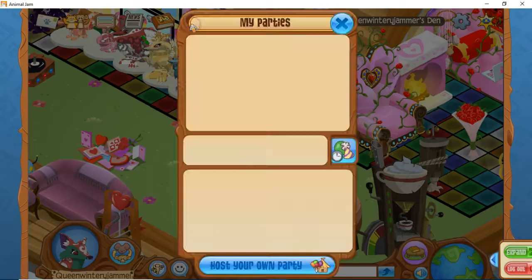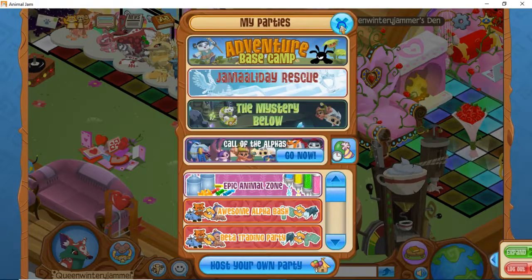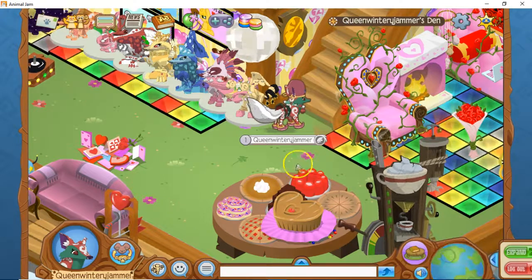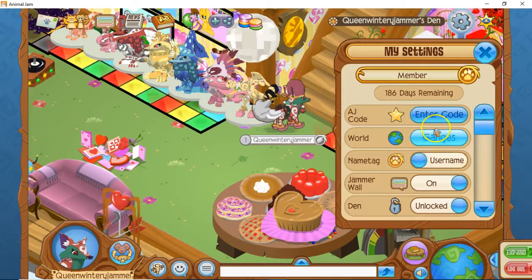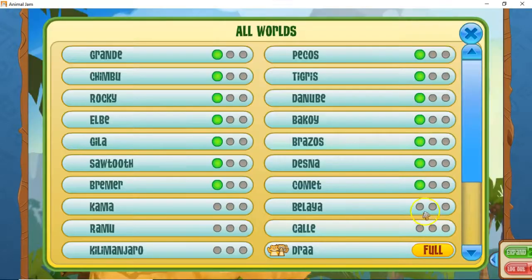Is that all? Nuh-uh, that ain't all, guys. Clearly, let's do some exploring around Jamaa, guys. Jamaa's always cool, but still. Let's take a look at Jamaa in an empty server.